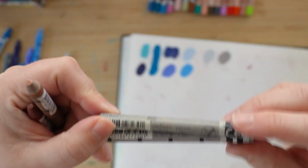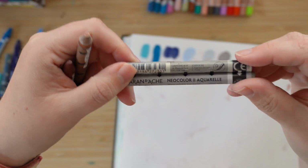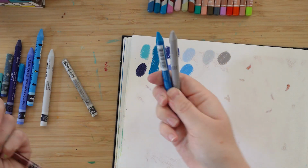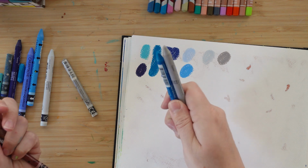This is so funny though. Look, I don't know if you can see that. The colors of the wrappers are very slightly different. Okay, so look, I got two replacements. I'll put these in my replacement box that I put all my replacements in.